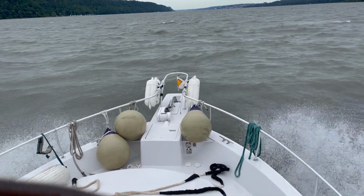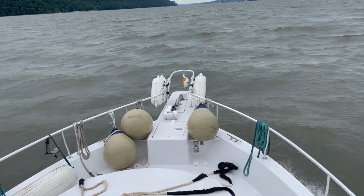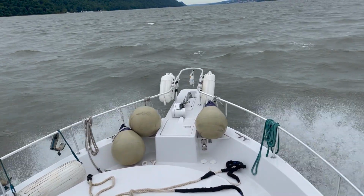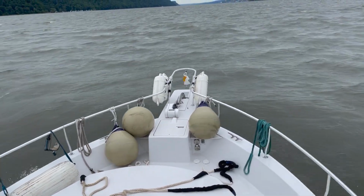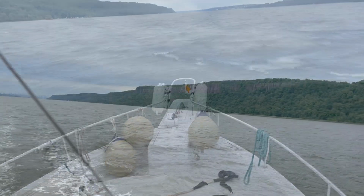Probably the choppiest weather we've had so far has been on the river, and the Hudson River is very unique because it flows with the tides, so sometimes the current of the river is going upstream and sometimes the current of the river is coming downstream.